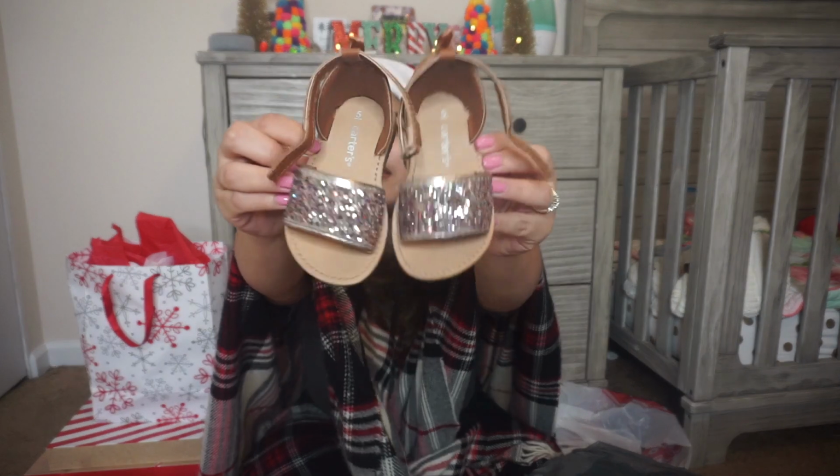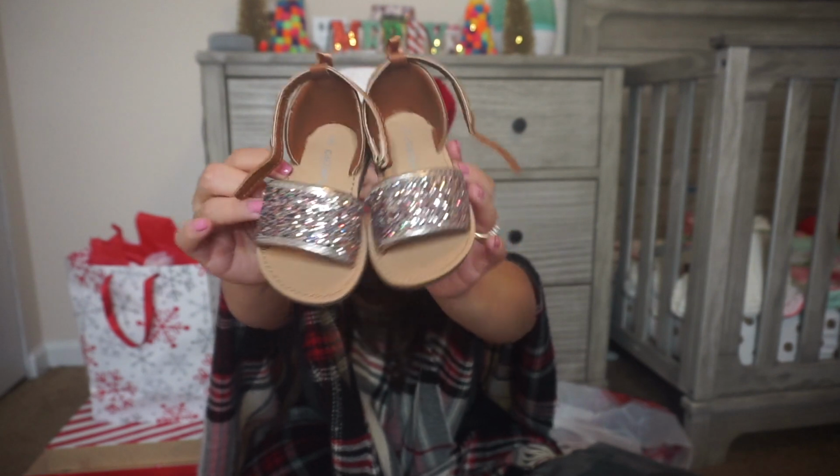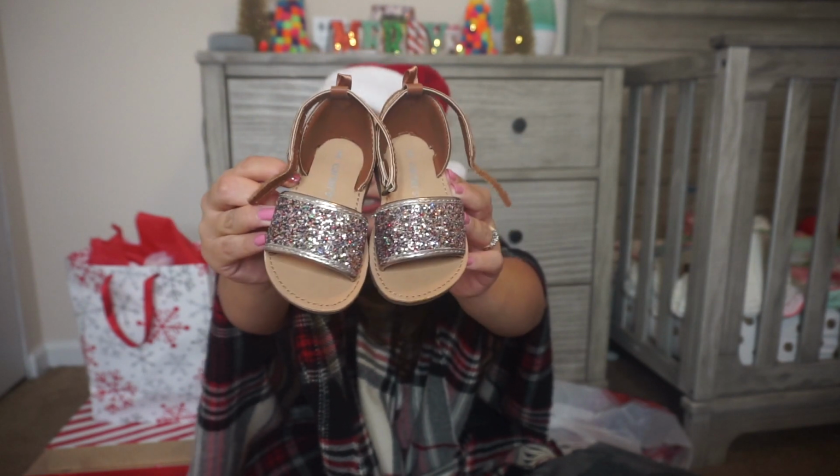These are adorable, aren't they, you guys? Like, come on, tell me not. I wish I had a pair of sandals like these. I don't know how much they were originally going for, but I ended up getting them from the clearance. Again, we're on a budget here. And that doesn't mean that because you're on a budget, you can't look fashionable and you can't look your best.